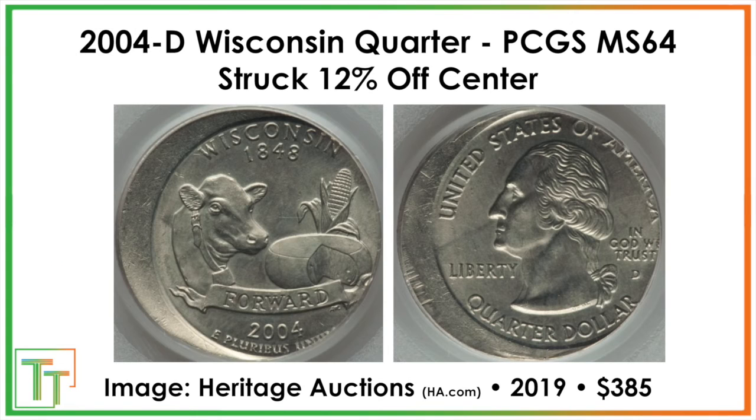But then to wrap things up with the error, we've got two errors to discuss. Both of these are cooler ones. This is a struck 12% off center coin that sold for $385, and it's pretty rare because by 2004, very few striking errors occurred, and there's actually no planchet ones that we're going to discuss today, so it's a very challenging coin to find. If it was from 1999, the Connecticut quarter, maybe the value would be a fifth of this. If there's a Wisconsin quarter collector, they're going to want this, and they come up so infrequently.